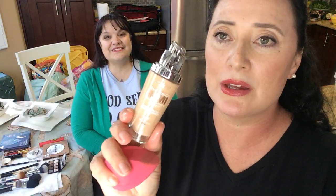I'm going to go ahead and use the L'Oreal Lumi for her, but I am thinning it out with a wet sponge. It's clean. It's just stained. Don't come at me, haters.